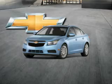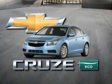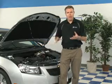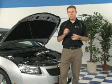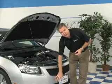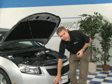But the Cruze would not be a class leader that I said it was without also leading in the fuel economy category as well. And this is where the Cruze Eco model comes into play. With an incredible 5.0 liters per 100 kilometers on the highway, this makes the Cruze best in class again. The Cruze Eco features a 1.4 liter turbo as standard equipment and a host of aerodynamic improvements and lightweight, low rolling resistance tires. But it has one incredible and industry-first technology to really impress, and it happens right down here in the lower fascia, right inside that grille opening.